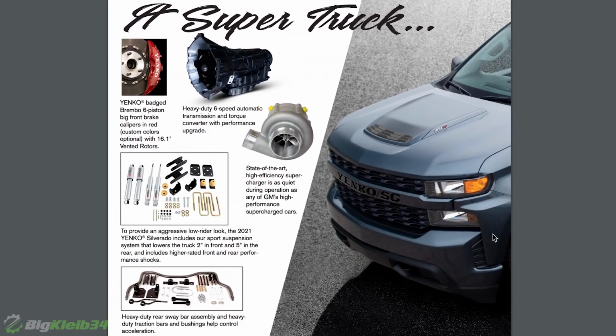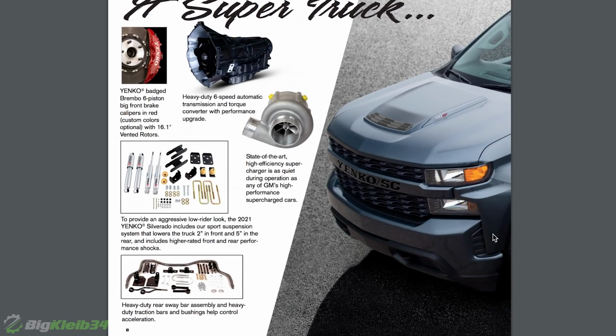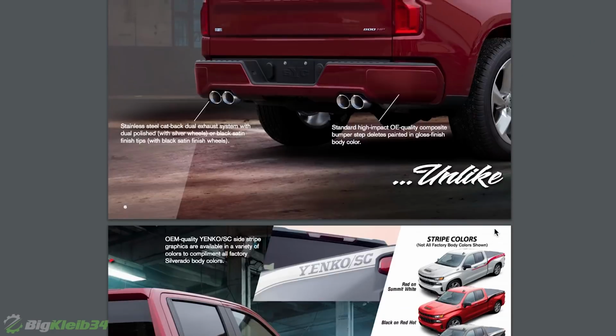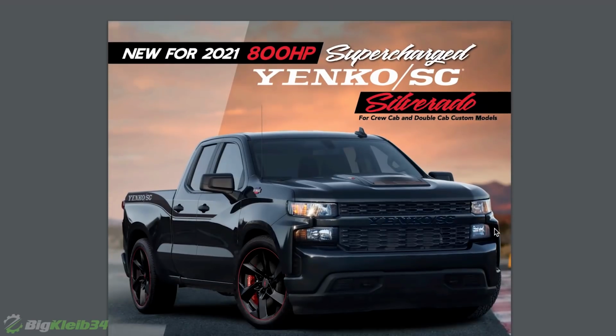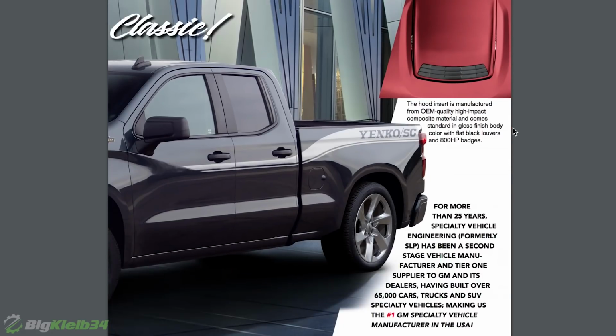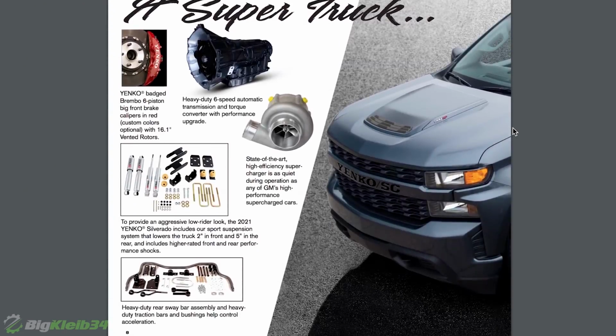So that one kind of threw me off a little bit. I don't believe that GM makes a centrifugal supercharger. Maybe they are trying to get across the point that this is an OEM spec type of unit. I'm not really 100% sure on that. You're also going to get your heavy-duty 6-speed automatic transmission and torque converter with performance upgrade. That's one thing that I feel like would be the weak point on something like this, but it does seem like they have that taken care of.